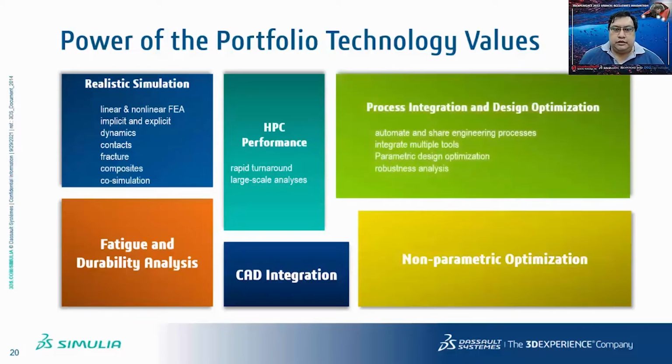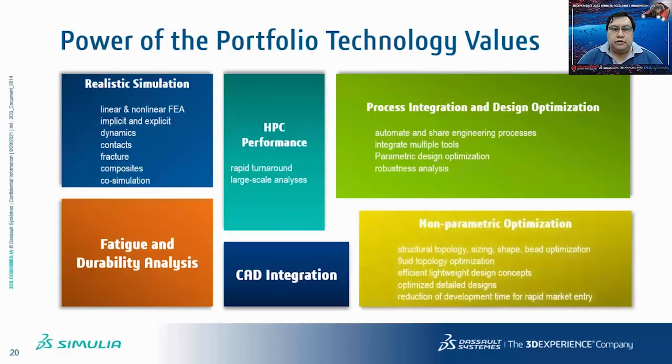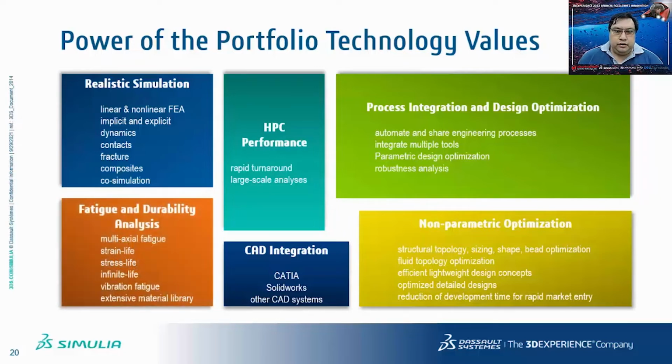We also have the process integration and design optimization. It automates and shares engineering processes. It has the capability to integrate multiple tools, parametric design optimization, and you can have your robustness analysis. We also cater to the values of non-parametric optimization. We have topology, which is structural topology, sizing, shape, and bead optimization. We can also calculate fluid topology optimization and others. One advantage of the SIMULIA portfolio is it can be integrated with CAD systems, such as CATIA, SolidWorks, and other CAD systems. We can also do fatigue and durability analysis, which can predict the life of your products.